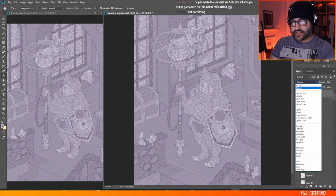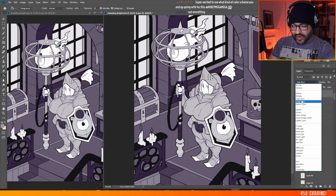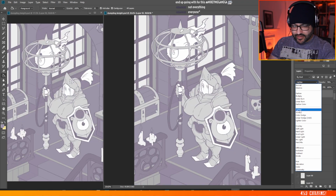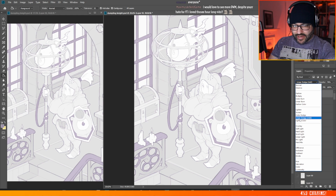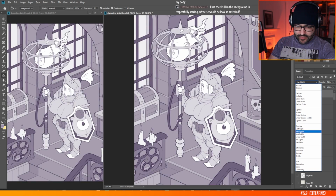I'm super excited to see what kind of color scheme you end up going for. Oh, thank you. Well, I had one in my head. I'm not 100% sure how much we're gonna commit to the titty. But I want the indoors to be dark, and the outdoors to be really warm sunset colors. So I genuinely don't know. Overlay might work. Oh, hard light's okay.